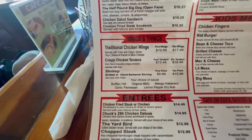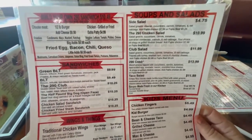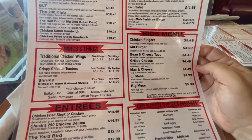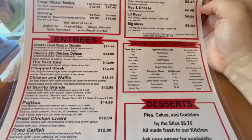Decisions. They got your chicken wings. And of course, they've got salads if you want to eat on the healthy side. Kids menu, chicken fingers and a burger and grilled cheese. All kinds of different sauces there.